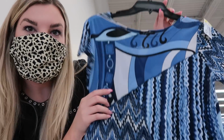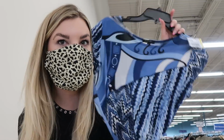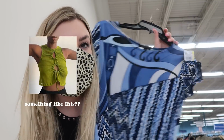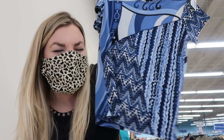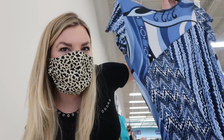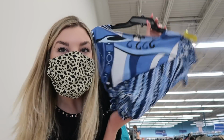And then I've also been loving all of the second skin mesh tops, and I had a bunch of those on my board as well. So I just found this one that has all these different patterns. I really like the swirly one on the back. Honestly, this could be a really good top to thrift flip and make a little bit more trendy, because I feel like the cut of it could just not look that great on, but if I do a little flip with it, it could be really good.